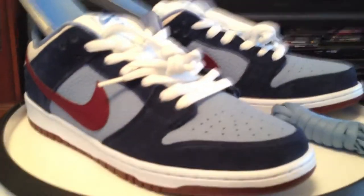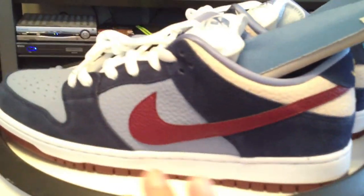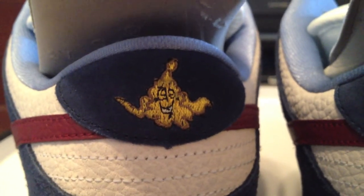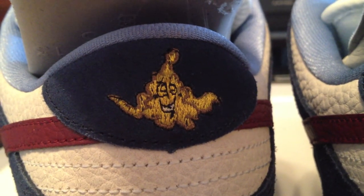FTC Dunks, they're here. Hope everybody that wanted them got their pair, and I'm glad that I got mine. How are you going to go wrong with a shoe that has a big, warm, heaping, healthy pile of steaming smiles?